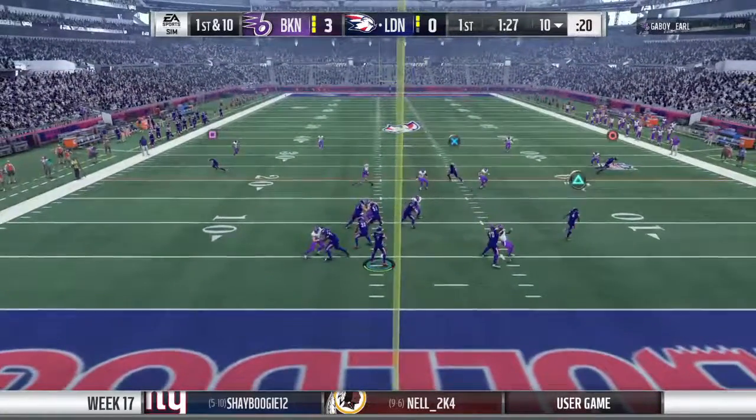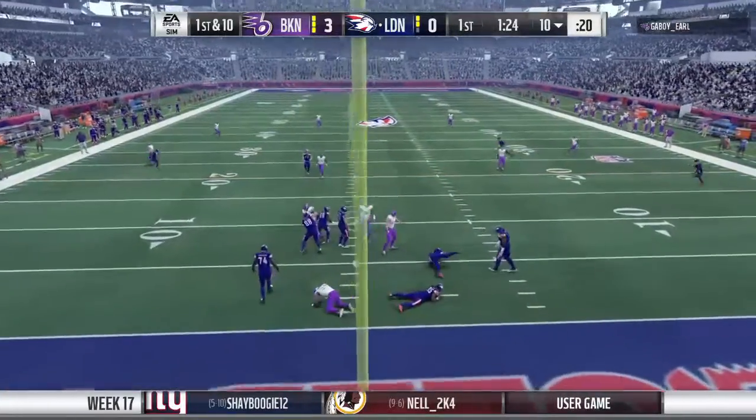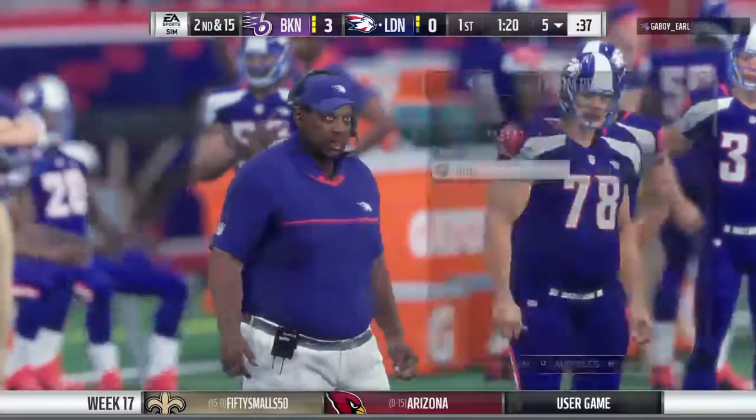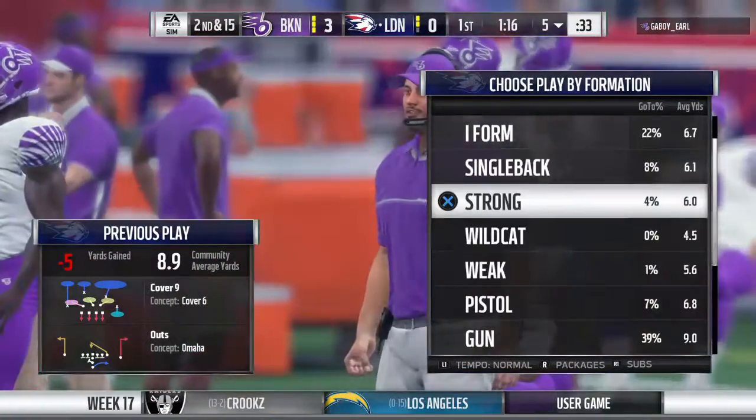3-19. They'll come out throwing here to start the drive. Pressure gets to him and down he goes. Back at the 4-yard line. T.J. Watt in there to get him for a loss of 5.